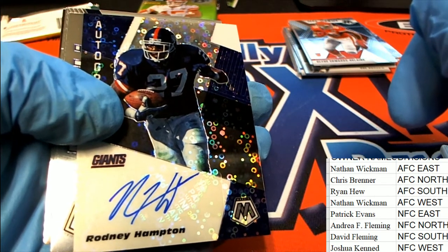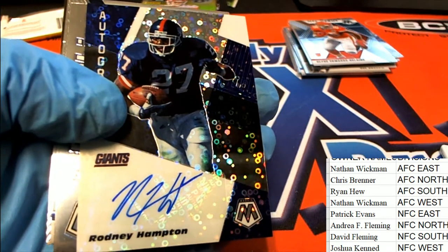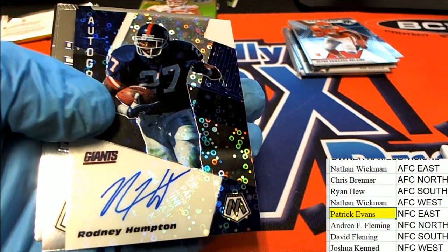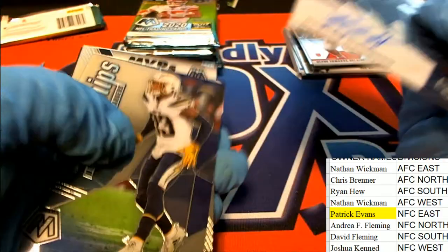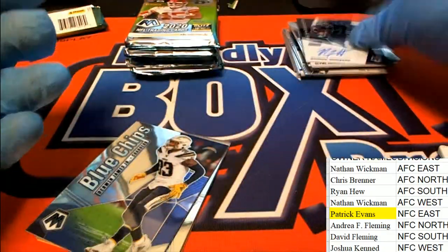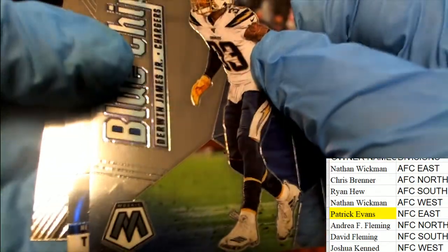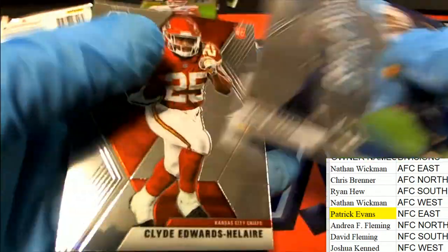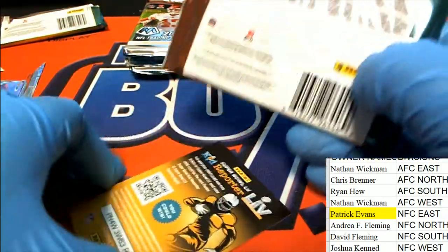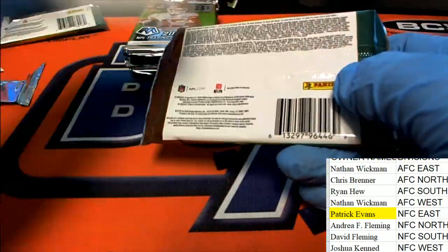NFC East. Patrick with your auto. Patrick E. pulls down an autograph. Ronnie Hampton. Giants legend. Running back. Derwin James, Tom Brady. Yeah, there's a good rookie card of Hilaire. Or, I'm not sure how you say it, but I'm pretty sure it's close.